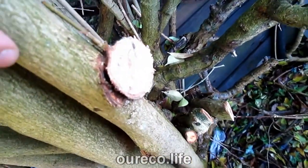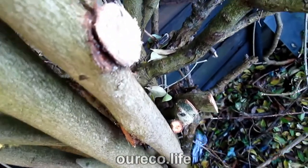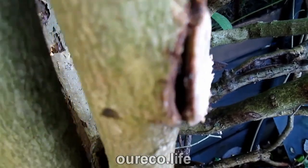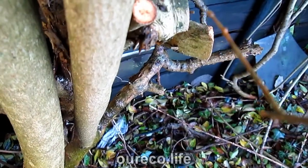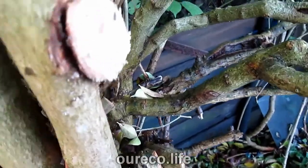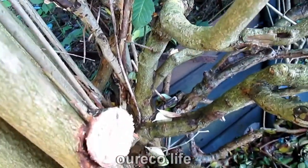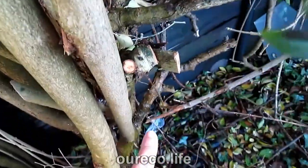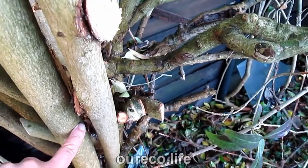This branch has actually grown into the trunk, or it's sort of rubbed and grown into the other branch, and these two are getting very close. So you can see it's grown on this side, it's grown into that one, and on this side it's grown into that one. So the best thing to do is to cut it down from there, and then these other two have got little branches coming off them. So if I cut this one about here, that should get rid of the problem.